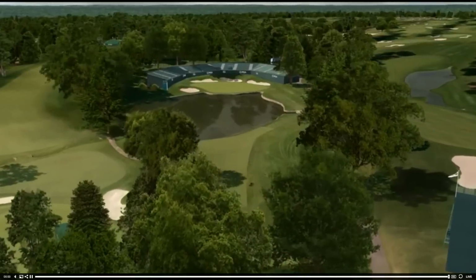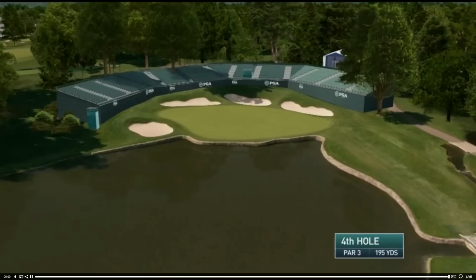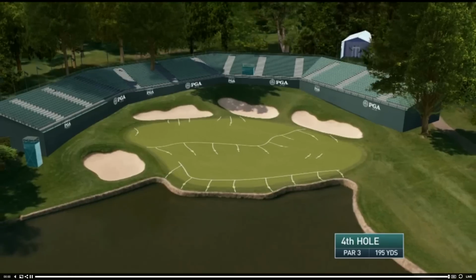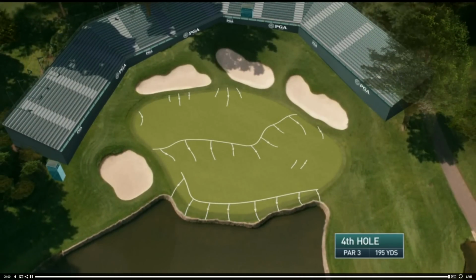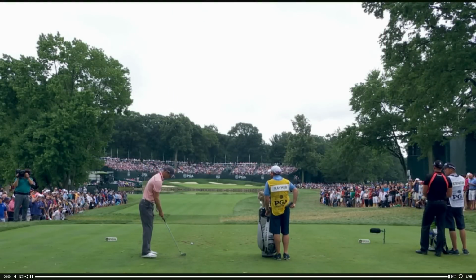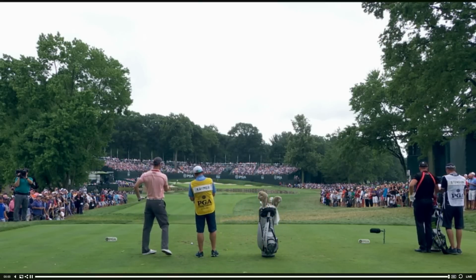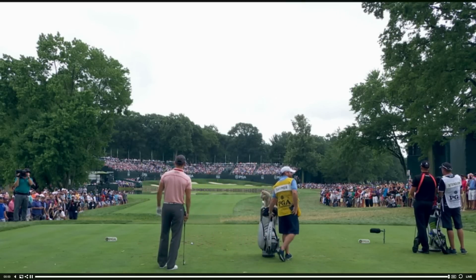Nine under as they make their way over to the par three fourth hole, playing 195 yards today. Over the water, and where that hole location is positioned today in that back center of the green, the water will not come into play. It'll take a total miss hit to find the water. See the ridge that bisects this green. Very popular spot for the spectators. You can see that grandstand, not a seat to be had.